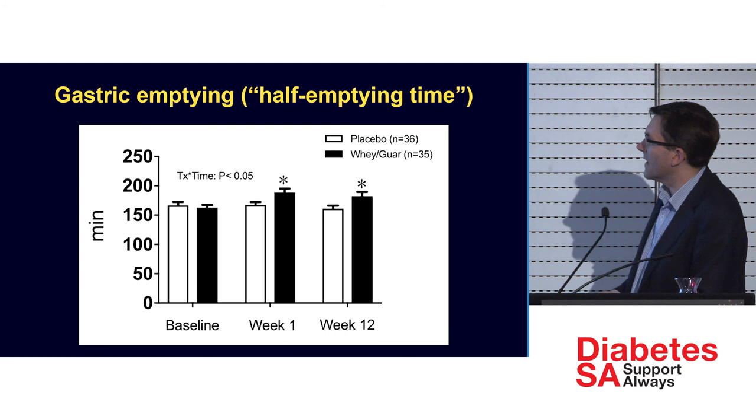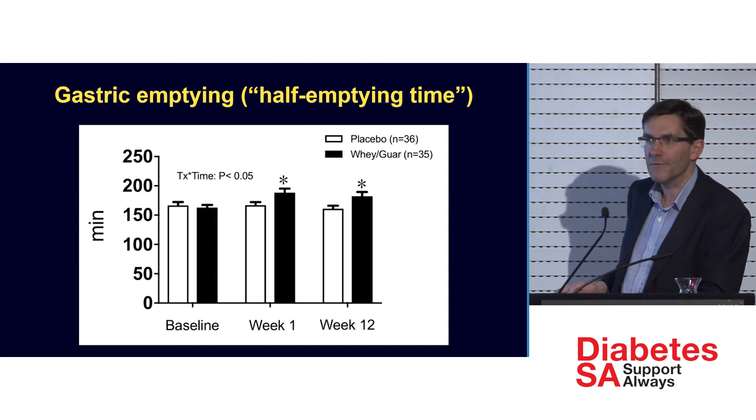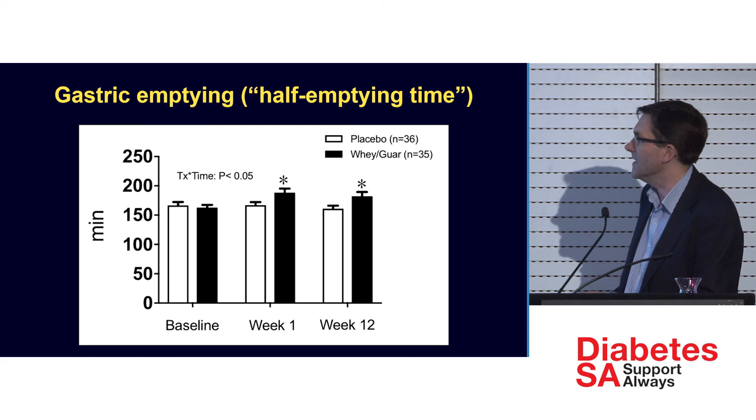Did it slow gastric emptying? Well, you can see at week one, the breath test told us that the people who'd had the active preload did have slightly slower emptying of the mashed potato than the people who hadn't. And again, that effect persisted at 12 weeks. So it didn't wear off. It kept doing its job of slowing the emptying of the meal from the stomach. So again, this was great news.